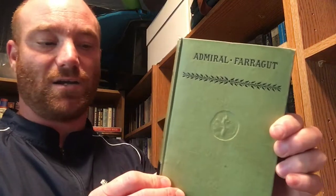Next one is Admiral Farragut, and this is a biography here. Don't have a dust jacket with this one either. It's from Captain A.T. Mahan, so Alfred Thayer Mahan, I believe, out of New York and London. Let's see here. D. Appleton and Company, 1920. And so Mahan was pretty famous for his naval histories, and so this goes right along with the naval histories. The original copyright was 1892, but this one's from 1920, this particular version.